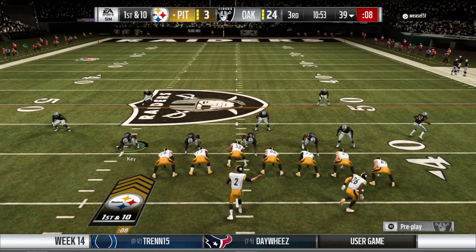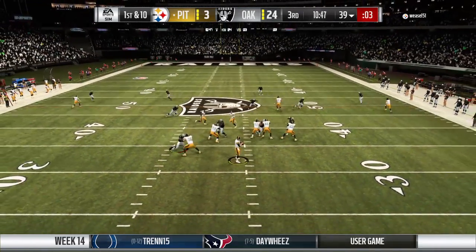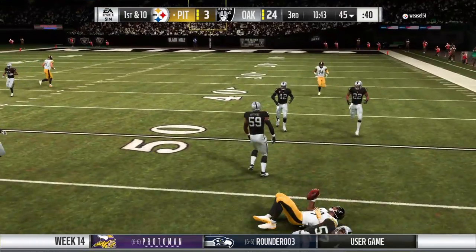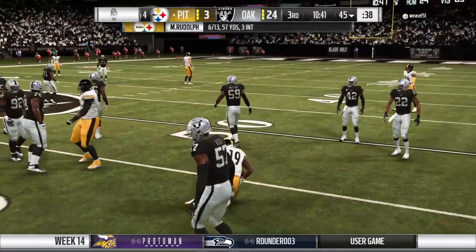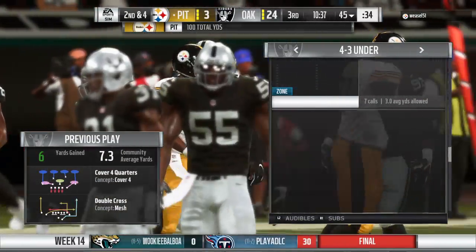Set. Green 39. Green 39. Now Rudolph on first down. Open man right side is Smith-Schuster, complete. And he'll be brought down right at the 45-yard line. A gain of 6 there on first.